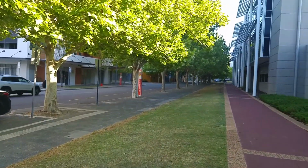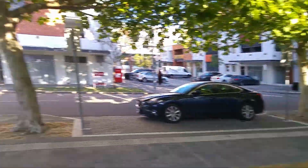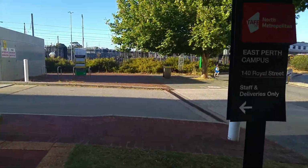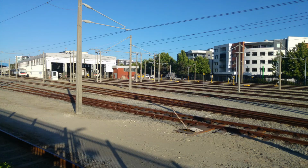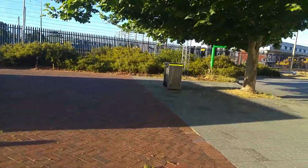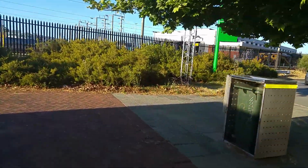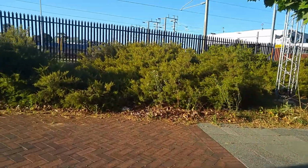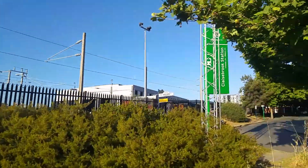Okay, finally I'm here. I took a much longer route than you would normally, as right over here, on the other side of this fence, where the Claisebrook depot is, is this ramp that leads straight up to the footbridge, as well as the Claisebrook station sign.